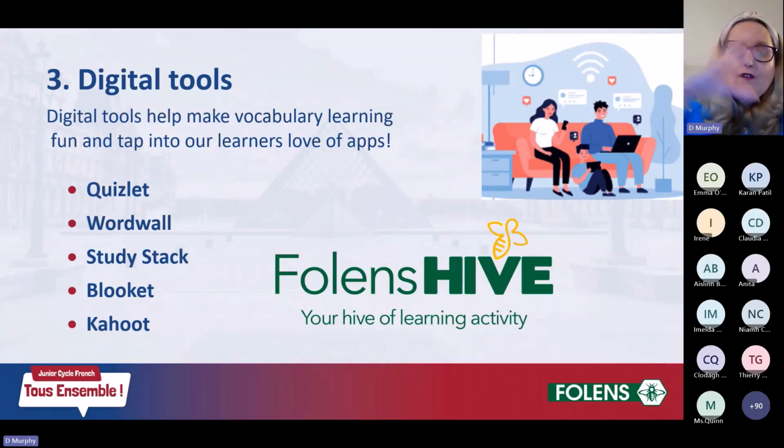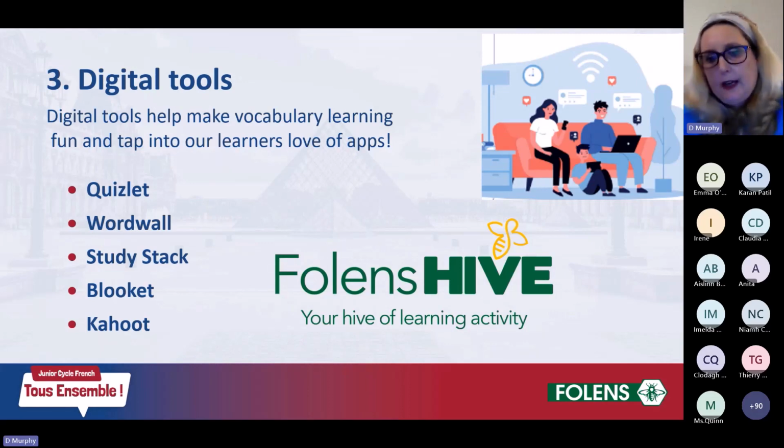So that, whatever tool you're using, I would always ask the question: is it accessible? Is it suitable for the learner? Can they use it? Can it be used in class? Maybe can it be used at home? And what does it give to their learning?